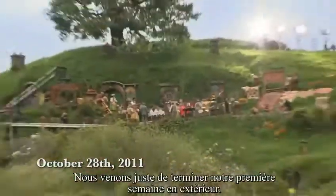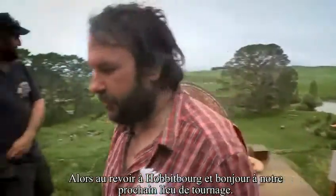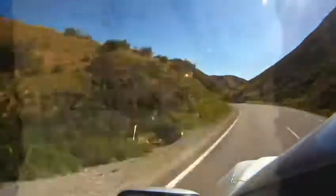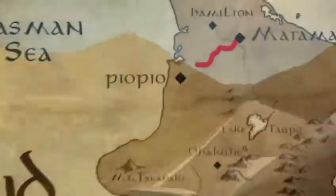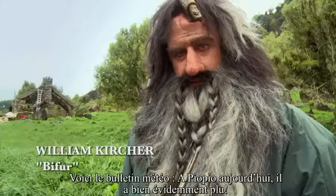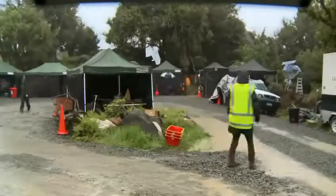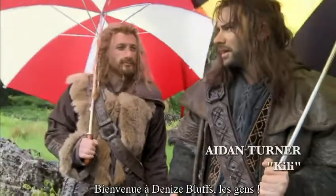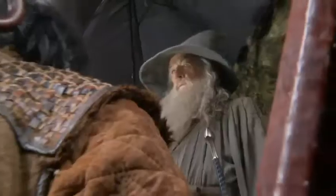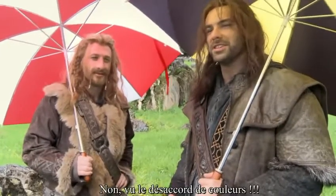So we've just finished our first week on location. So it's goodbye to Hobbiton and hello to our next spot. Here is the weather. In Pew Pew today, it has, of course, been raining. Welcome to Denise Bluffs, people. We've brought the weather with us, which is great. We don't have the umbrellas in the movie, by the way, just in case you're wondering. No, this is the colours clash.